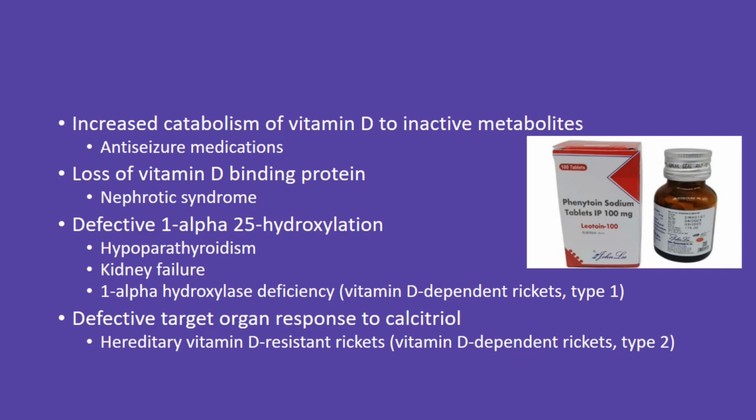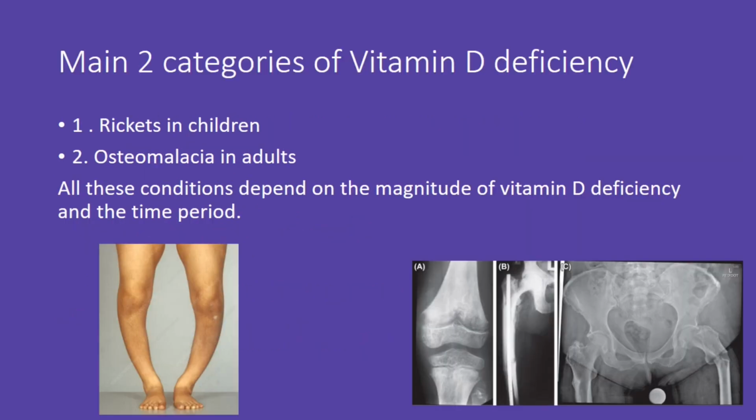1-alpha hydroxylase deficiency: this genetic disorder, also known as vitamin D-dependent rickets type 1, directly affects the enzyme responsible for this conversion. Lastly, some individuals have a defective response to calcitriol, the active form of vitamin D, at the target organs. This can be due to hereditary vitamin D-resistant rickets, also known as vitamin D-dependent rickets type 2. This genetic disorder leads to resistance to calcitriol, preventing the body from utilizing vitamin D effectively.